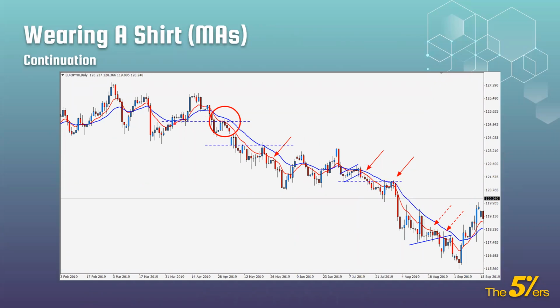Now, you can always add support and resistance lines or supply and demand, we'll see in a minute, to give you higher confidence. The confluence or the combination of supply and demand or support and resistance with moving averages and these candle formations or this price action gives you higher probability, okay?